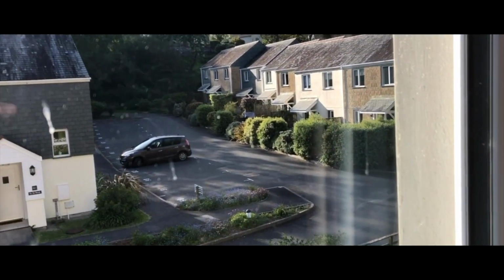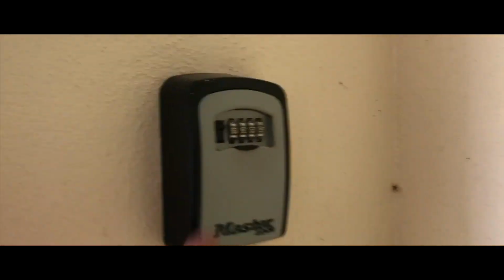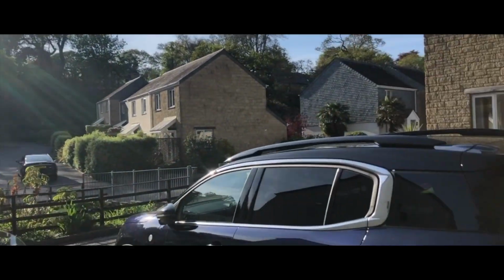And it's a complex, a bit like Center Parcs. All these houses are like this. They're all brand new built. And you get your key in there with a code, and you park just beside, and everything is amazing. It's all foresty.